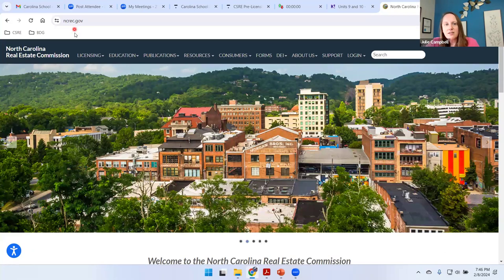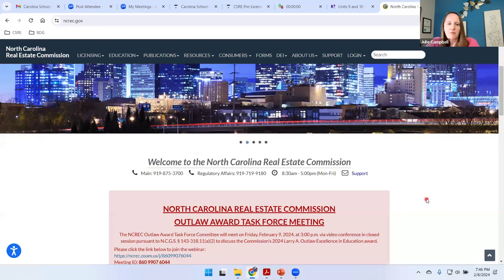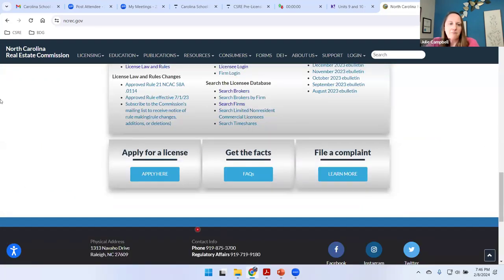If we go to ncrec.gov, I'm on the home page, and I'm going to scroll down almost the whole way to the bottom. There's a big link right there that says apply for a license. It's where it all starts. There's nothing stopping any of you from clicking on that button. Like I said, you can start it, save your information, and come back to it. If you don't know your 7 years of past addresses, you may need to gather that information.